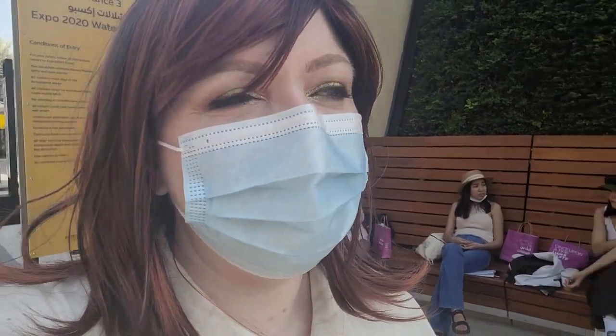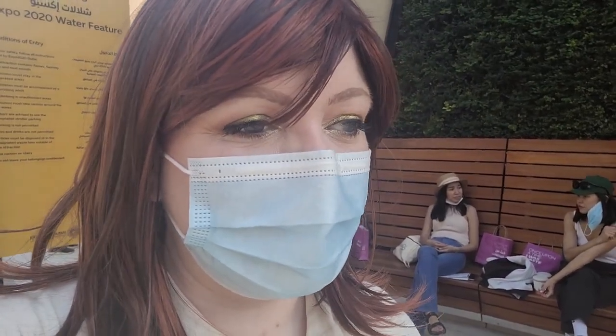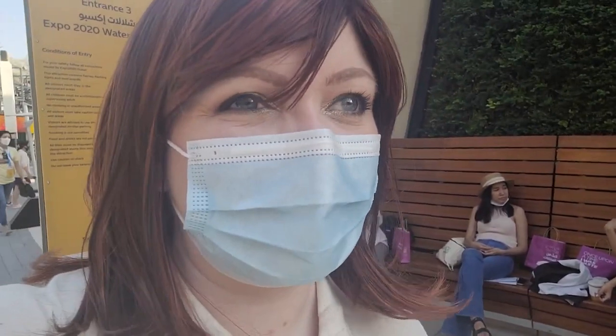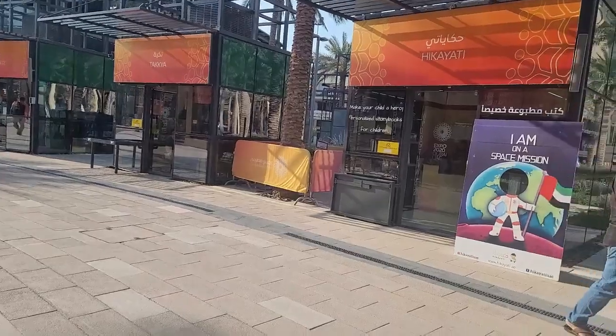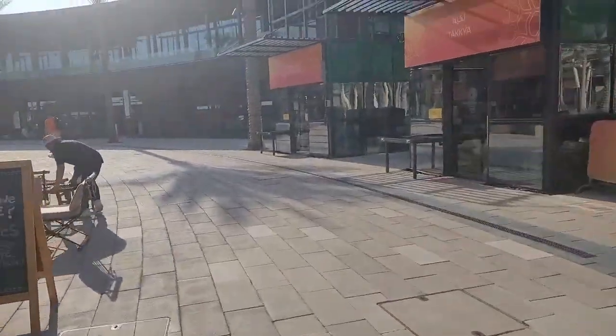So there are 3 main sort of leaves of the park. There's Mobility, which is the one I'm heading to right now. Mobility seems to be more scientific innovation, robots, that kind of thing. And between each leaf you have these little streets, and they just have all the food and beverages for the park as you go around.